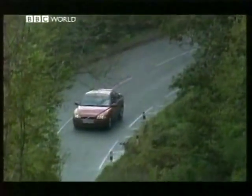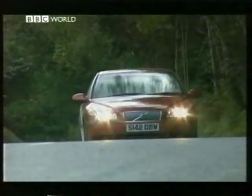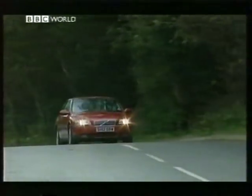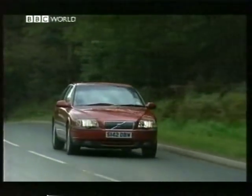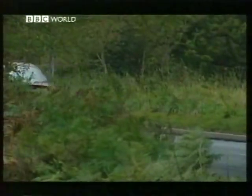Enough of the acrobatics. S80s are powered by 5- and 6-cylinder transverse engines, 3 petrol and 1 diesel. They're front-wheel drive, carry 18 different computers, have air conditioning as standard, and prices kick off at £22,000, rising to 36 grand for this, the Big Daddy, the T6.